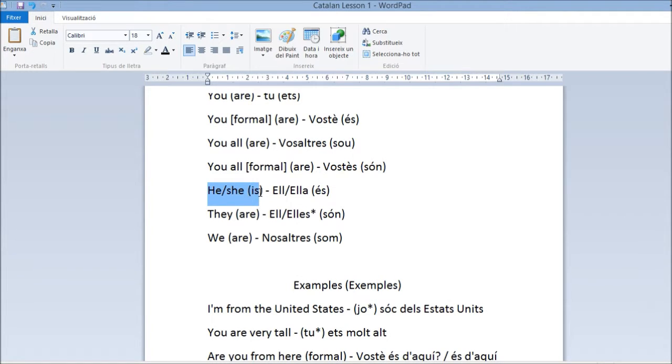All right, he and she is a. Ella es, maybe it's a bit easier if I just say this first. Él es, that's he, and for her, ella es. There's a lot of Catalan words that end with a double L, okay? And when they end in double L, the pronunciation isn't the same, and I can't do it justice, really, because I'm a foreigner. But just try to emulate kind of what I say. You got to do something weird with your tongue. I can't explain it, okay?